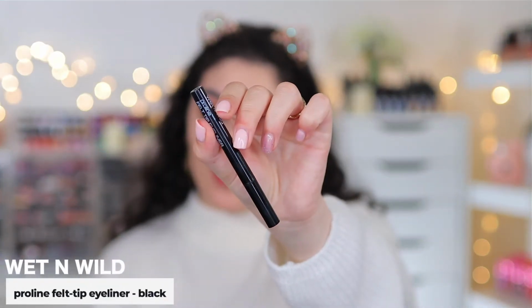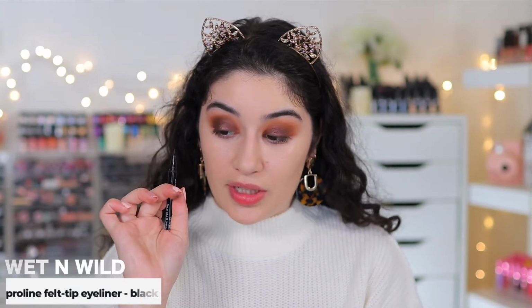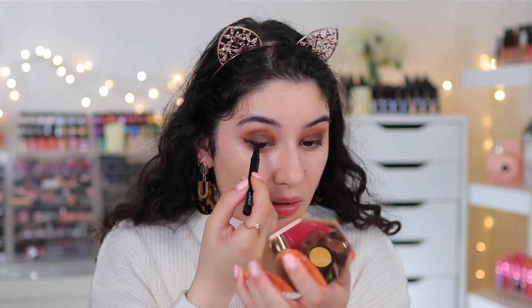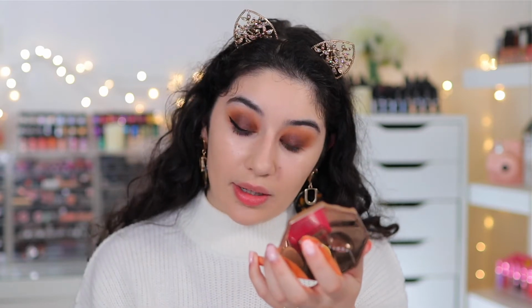Next I'm going to go in with my Wet n Wild Proline felt tip eyeliner. I love this eyeliner by Wet n Wild. It's a nice felt tip and it's small, it's easy, and it's black. And I am just creating a wing just like that.